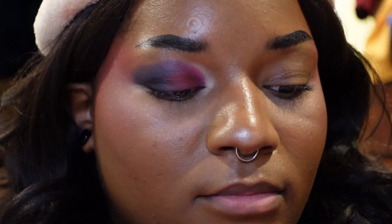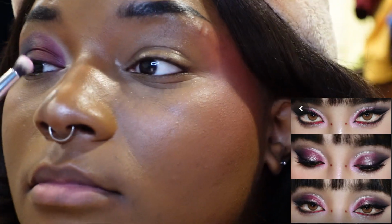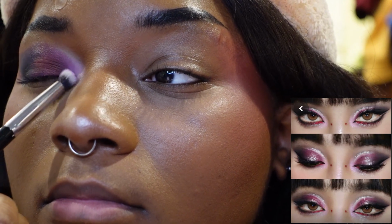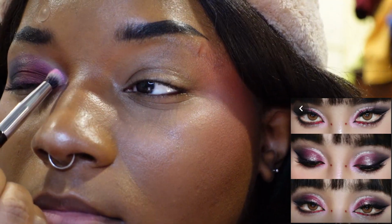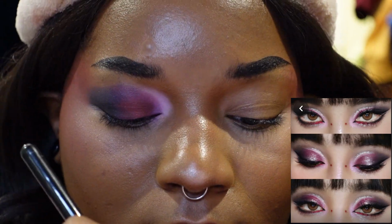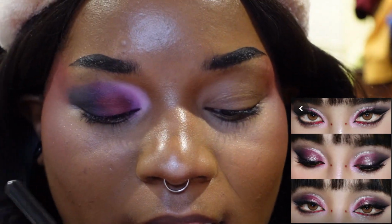Just gonna bring you guys in a little bit closer. Now I'm gonna reach into that pink that's all over the inner corner, and I'm gonna use the lighter pink. I happen to have another clean brush. Trying to blend those in. Oh, I brought it up a little too high, but I don't hate it.